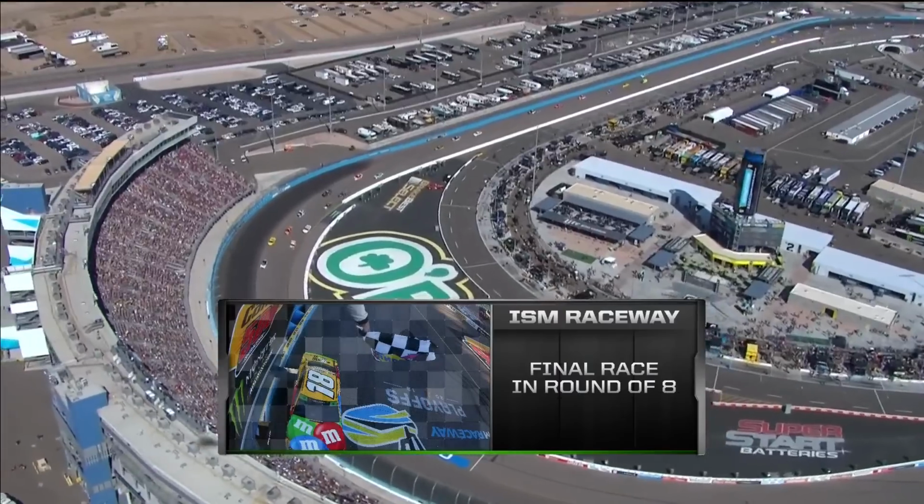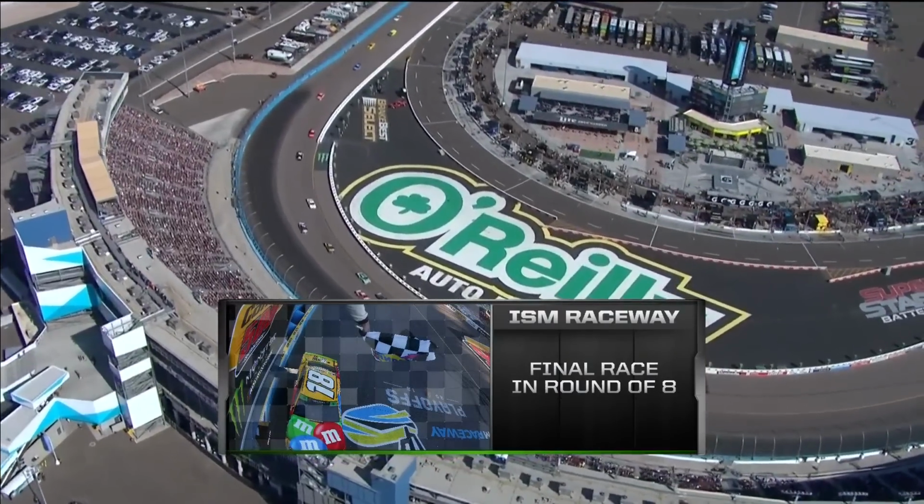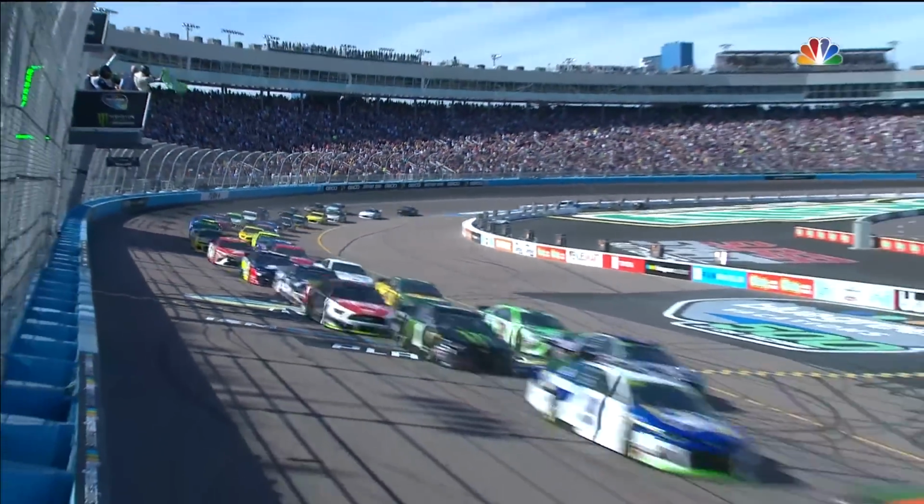It's the final race. 8 drivers enter. 2 are already moved on. That leaves 6 guys for 2 spots. The final race of the round of 8 is underway for Phoenix.